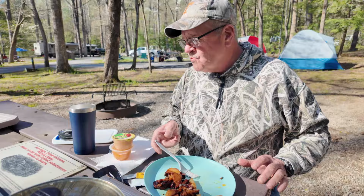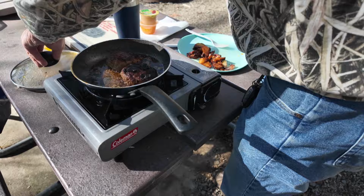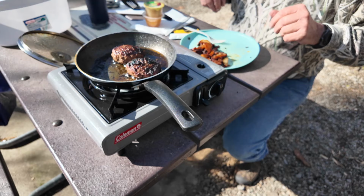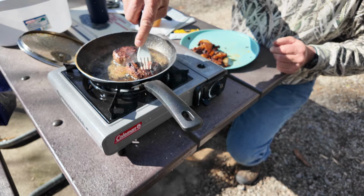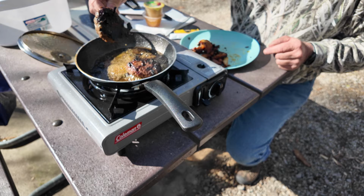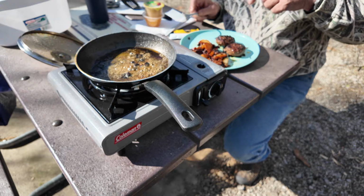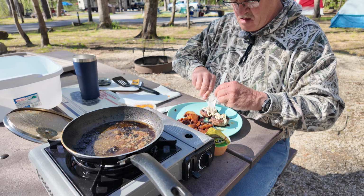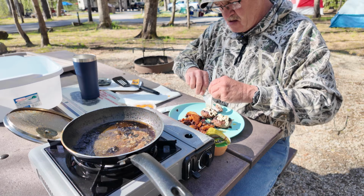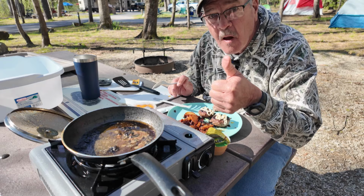Well, the burgers look pretty good. Give them another 5 minutes on that side. I'm gonna turn the heat down just a hair. Okay, that's been about 10 minutes. They're a little bit thick. That should be about medium rare. They are. Yeah, it's medium rare, 10 minutes. Pretty good. I'm gonna turn this off while I eat.